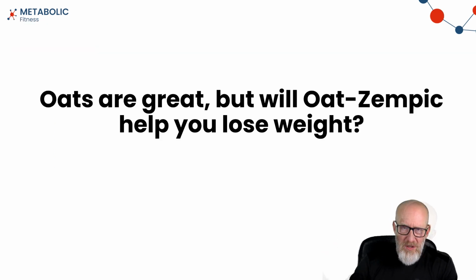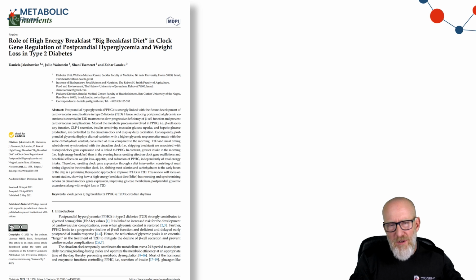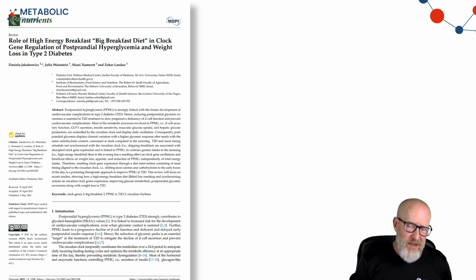So the question then is, oats are great, but will Oat-Zempic help you lose weight? Now, here's this study, and I'll basically boil this down for you. They had people in two groups, and both groups ate 1,500 calories a day. One group front-loaded their calories: a huge breakfast, moderate lunch, and a small dinner. The other group did the opposite: a small breakfast, a moderate lunch, and then a huge dinner.